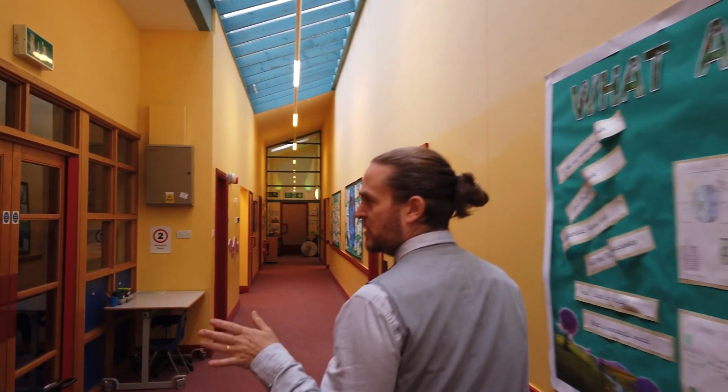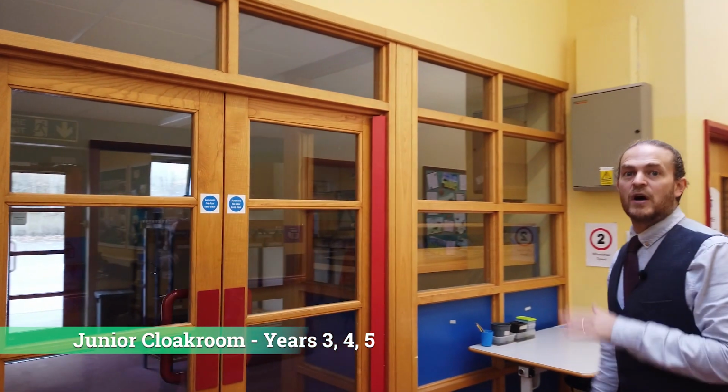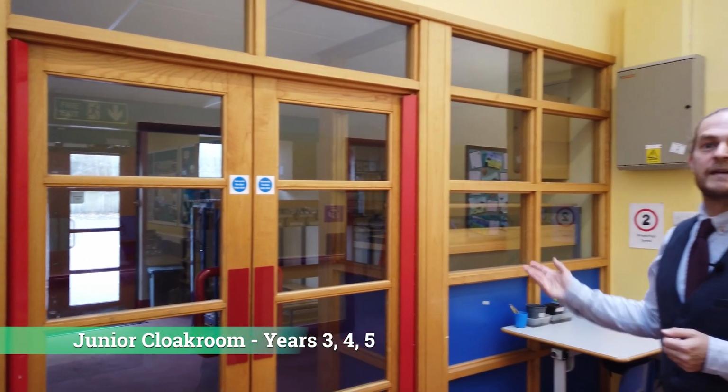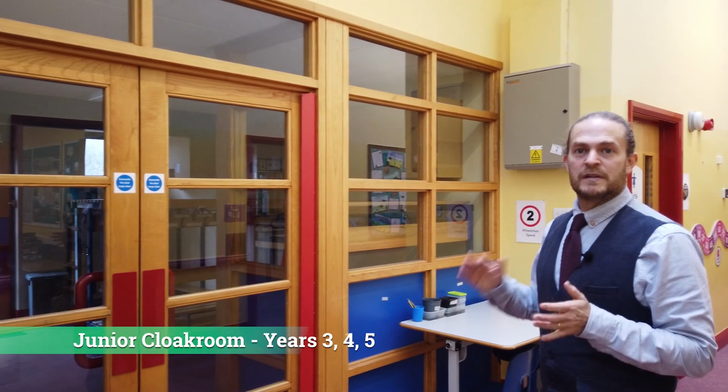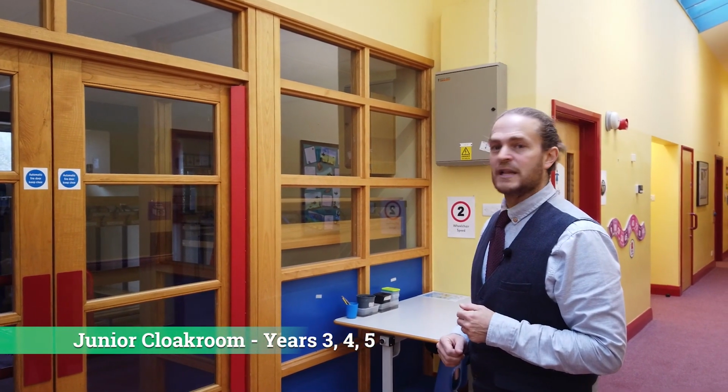So this is our junior cloakroom on this side. This is the cloakroom that's used by years 3, 4 and 5. And again, in a normal year, this would be the door that they'd be coming in and out of. At the moment, due to COVID, there are slightly different entry and exits for each class. But this is the junior cloakroom for those classes.